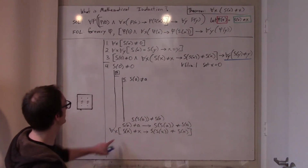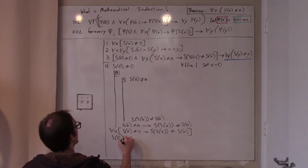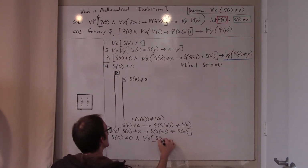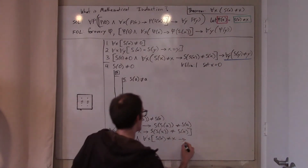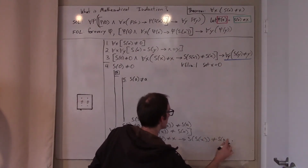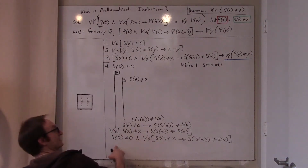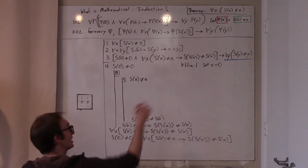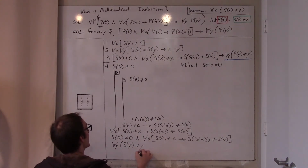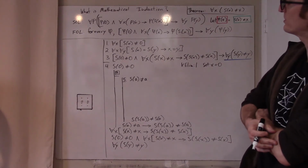And that will get ANDed together with line 4. So S of 0 is not 0, and here is the inductive step. Maybe this is kind of weird to be going outside in this case because the tension is being broken, but this is the whole thing, and by doing that I can now conclude for all y, S of y is not y. Okay, so now I just need to fill in the blanks. This will be helpful to some people to do it in this kind of order, I guess.